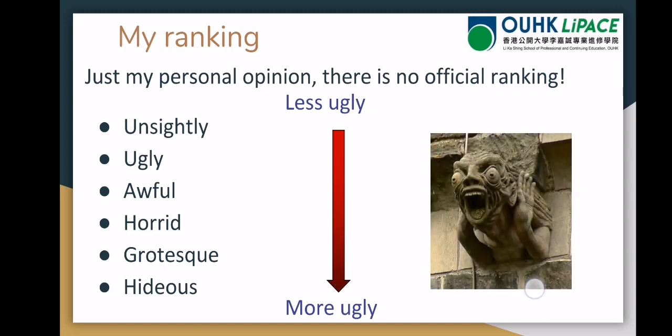And this is something that we would describe as grotesque. So something that looks very weird, kind of deformed, ugly, a little bit scary, or even a little bit funny.